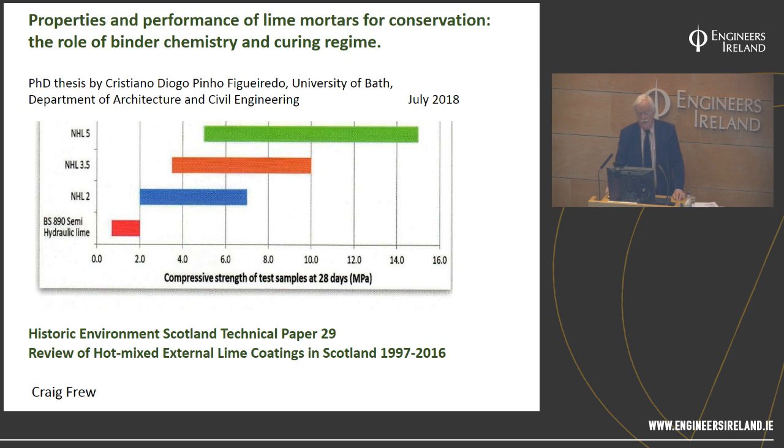There is also below a paper done by Craig Frew of Historic Scotland, looking at the mortars we discovered that were done from 1997 to today, to see how the hot mixes performed. And all these hot mixes, by the way, were gauged with an NHL, designed for our climates, which is very similar to Scotland. It is usually the best and the safest to design. And they all, without exception, performed exceptionally well. The only areas where there were failures, and this is an independent assessment, was because of architectural detailing. It wasn't the mortar itself.